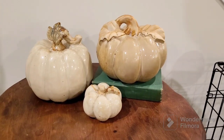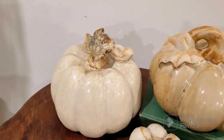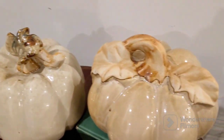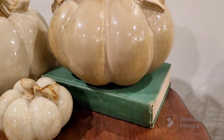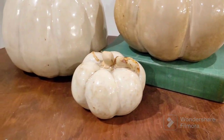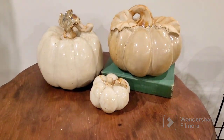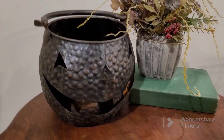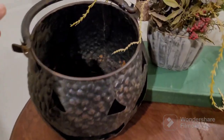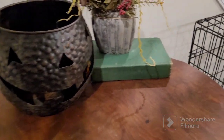All right, that was the stuff on the counter. Here are a few little pottery pumpkins I picked up. I found these all at the same thrift store. I found one of the big ones, I think the first day we were in town. Then about a week later found the other big one. And then a week later found the little guy. So they're beautiful. And then I also picked up this hammered metal pumpkin pail with that little jack-o'-lantern face.